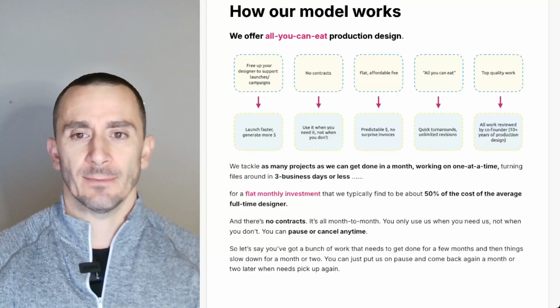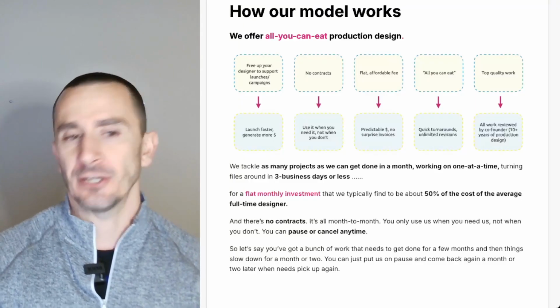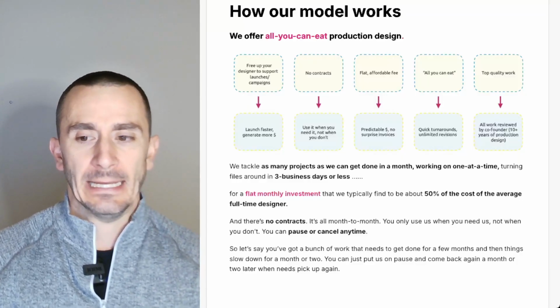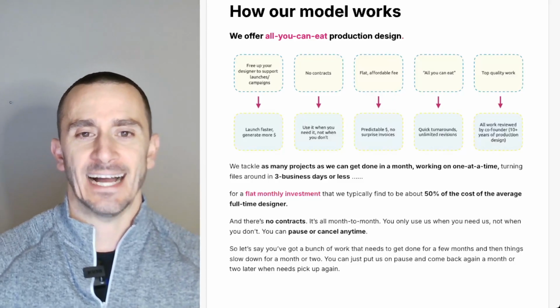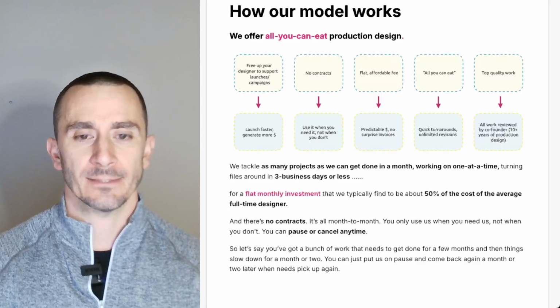So let's just say you've got a bunch of work that needs to get done over a few months and then things slow down for a month or 2. You can just put us on pause and come back again a month or 2 later when the needs pick up again. And so by having the ability to pause or cancel any time, this also means you can try us out for a month without any long-term commitments.